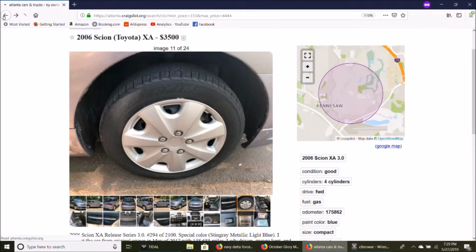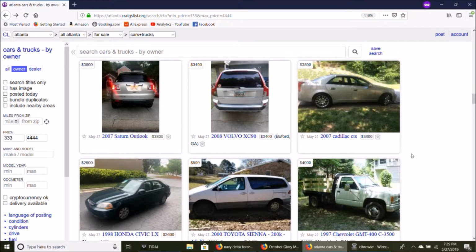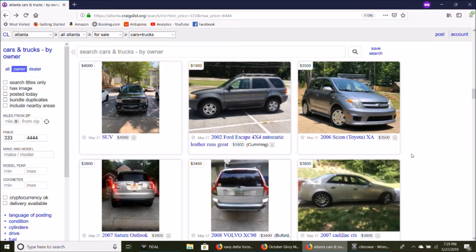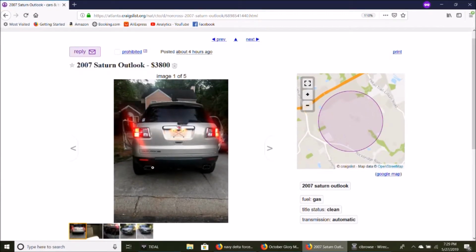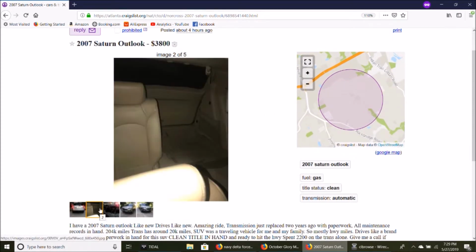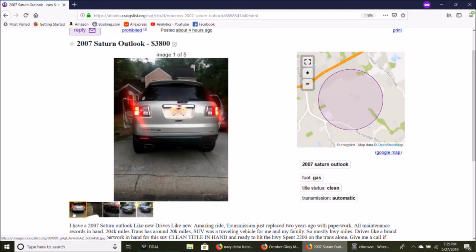Yep. This person might be a little bit too enthusiastic for their own good, but they're not too enthusiastic for your own good. If you've got $3,500 and you want a Scion Toyota X Alpha, 2007 Saturn Outlook, and right off the bat, we got ourselves a photographer here. Hey, has anybody ever told you you take some good pictures, dude?